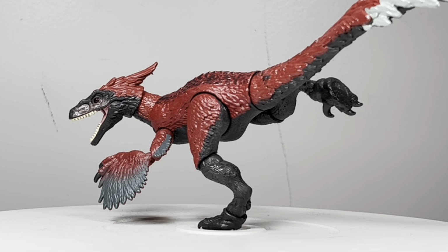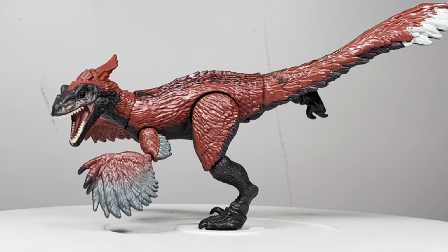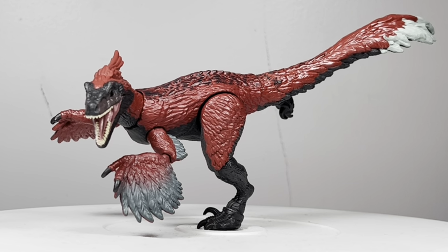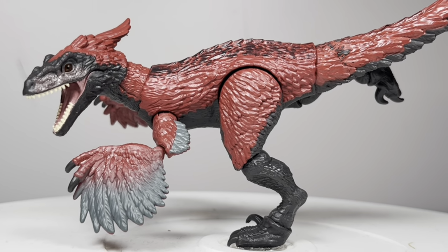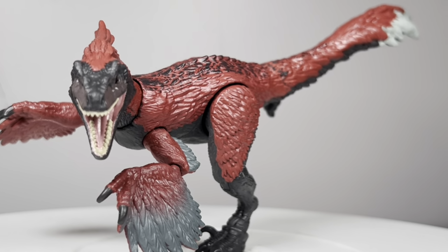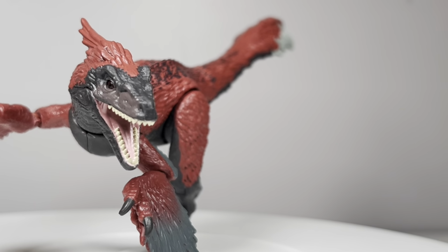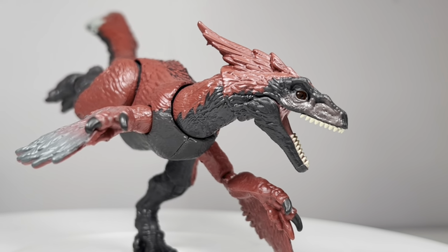So final thoughts on the Hammond Collection Pyroraptor. This is an amazing release from Mattel. We really needed a movie accurate Pyroraptor because the mainline one certainly wasn't doing that, and they really delivered on this piece. Absolutely love this figure. One of my favorite Hammond Collection releases so far this year, behind the Giganotosaurus. My only problem with it is those joints on the elbow.